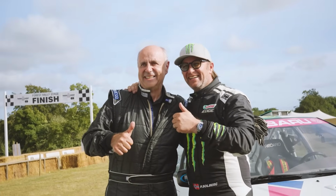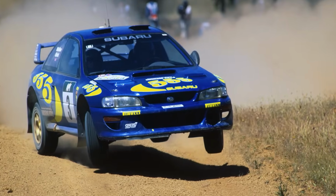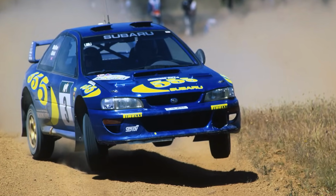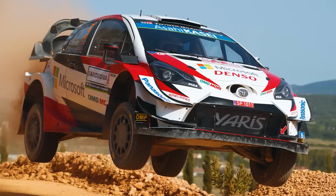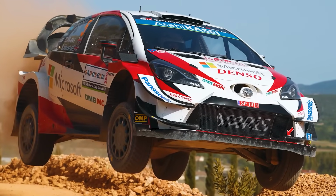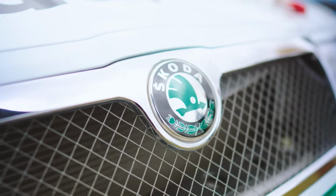Right, Group A done. As the 1990s drew to a close, the 2-litre turbocharged WRC era was born. Running from 1997 to the bonkers cars from 2017 to 2021, this era attracted several manufacturers, all desperate to prove themselves, including Skoda, who in 1999 brought along this.